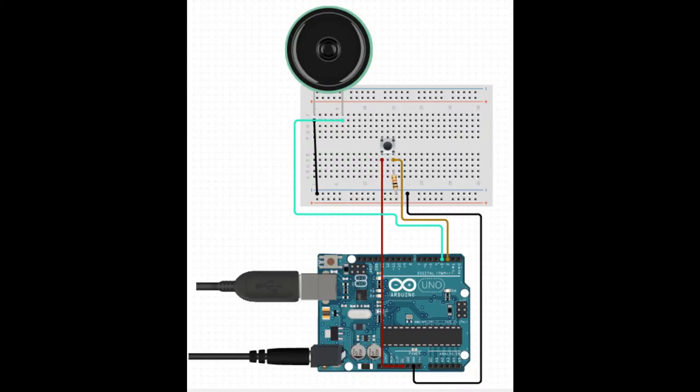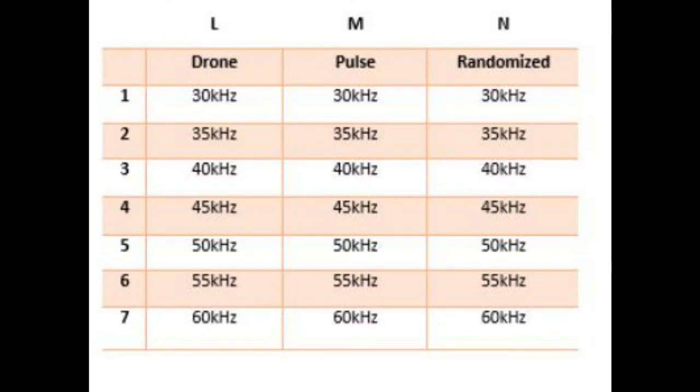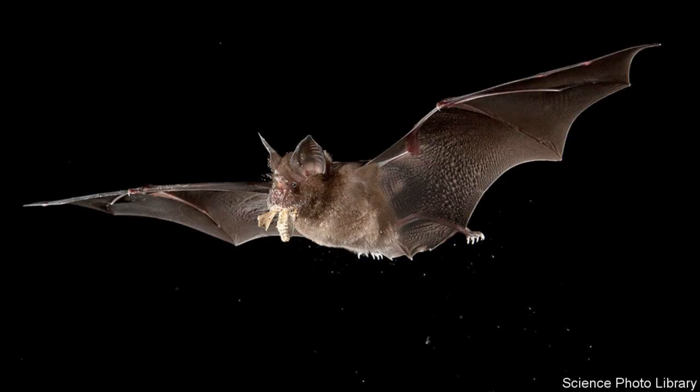As for the sound, we planned on using a high-frequency tweeter to test a wide range of frequencies and observe how the moths would react to them. The only requirement that we had for the sound was that it not affect the employees at the LBT telescope facility, and for that reason, we decided to go with frequencies above 25 kHz. Besides higher frequencies, we also planned to test a variety of different sound waves, such as a square wave and a sine wave, as well as trying to replicate bat noises, since they are the natural predators.